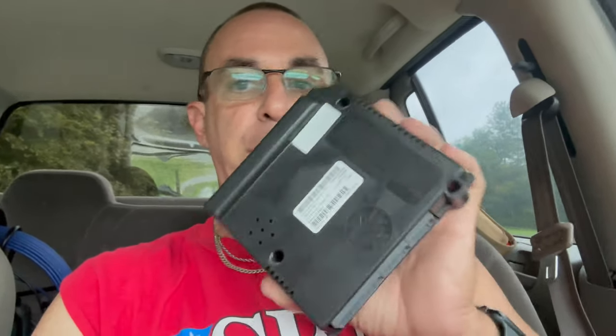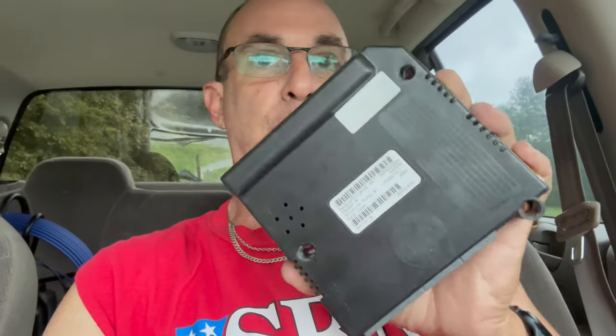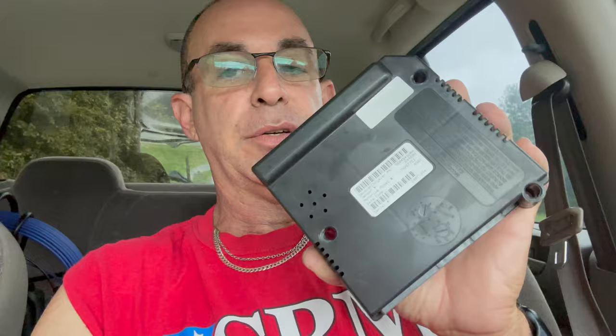Now, there is something that we need to talk about. One more thing. Once you change this out, you no longer have an operational key fob. So you need to get the key fob reprogrammed to the new TCM, or power control module, timing control module. It's actually called a TCM, timing control module. And to do that, you can go to Amazon and you can order the Dorman key fob programmer that you plug into the OBD reader.